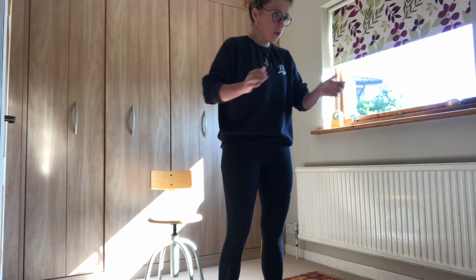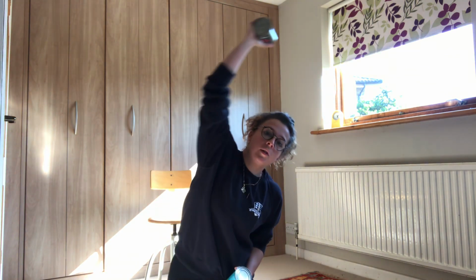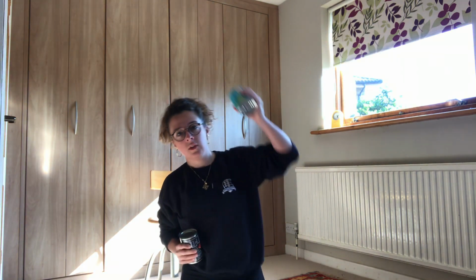Okay, so our exercises today. First one, we need both tins. And what we're going to do is go arm over the head. It's kind of like a reach and a press. So you're aiming to kind of get in line with the other shoulder, okay? And this one is easily done sitting or standing.